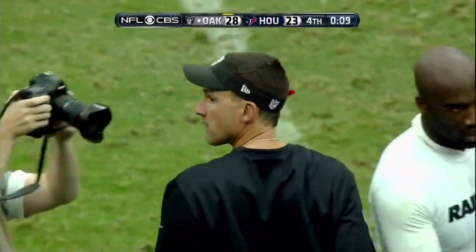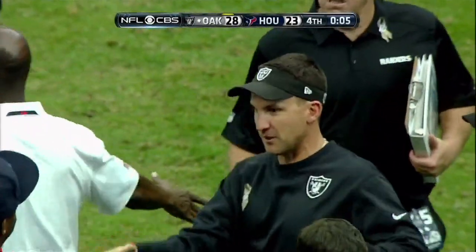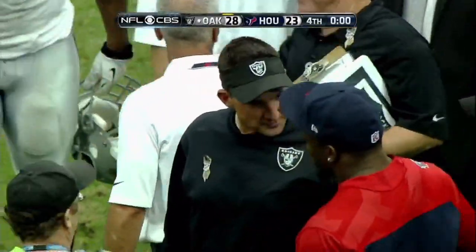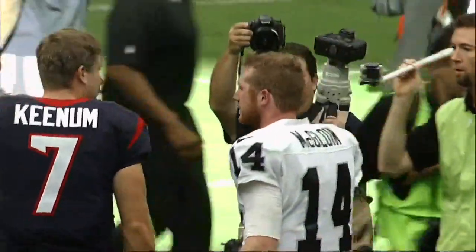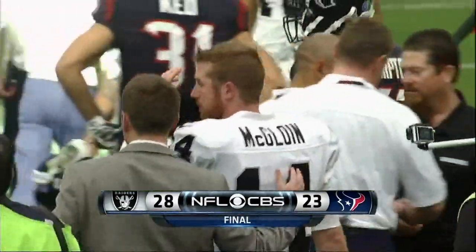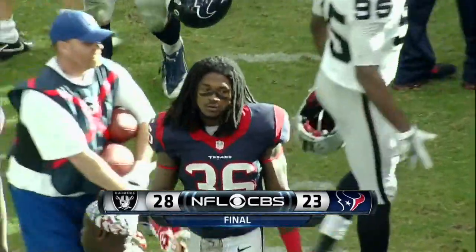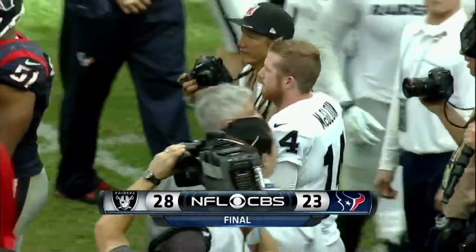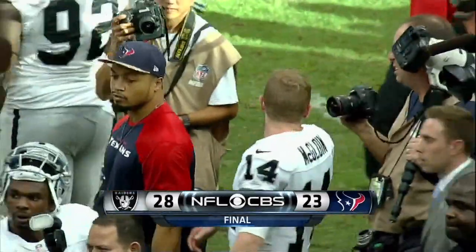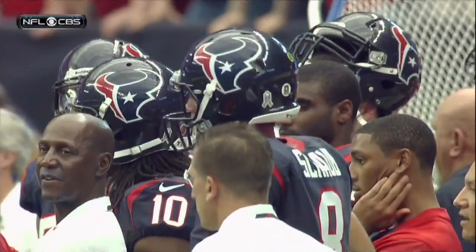And Dennis Allen, the youngest coach in the NFL, getting the first road win for the Raiders this year. They go to 4-6. They had lost 8 consecutive road games going back to last season. And McGloin, in his first NFL start out of Penn State, who came into camp as a 4th string, just a camp arm, has led his team to a win in Houston, 28-7.